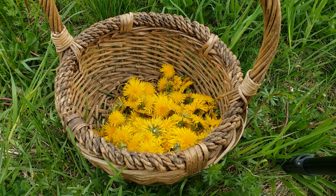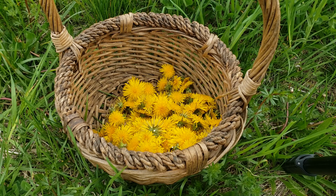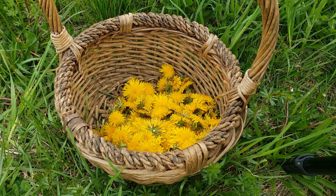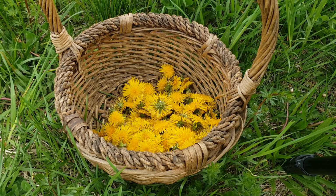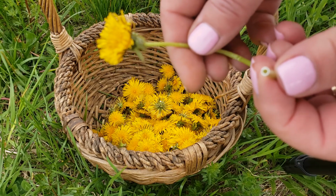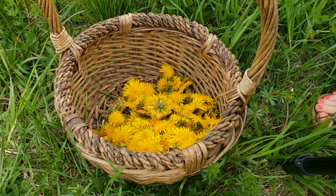So now they are growing everywhere, and I think that's a very common herb that everyone knows. Even those who don't know anything about herbs, they do know dandelions. So let me show you when you break them off the stem, the stem produces this little white milky stuff. Some people are sensitive to it, and it will leave a brownish discoloration on your hands, but I don't mind. It's okay.